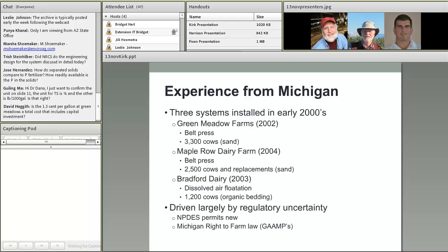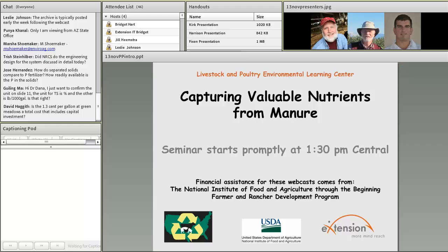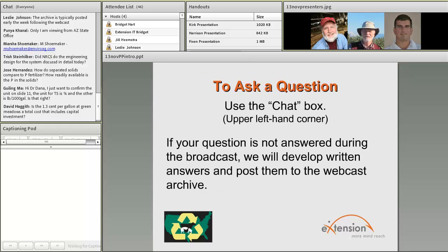And then Dave Haggis has asked, is the 1.3 cents per gallon at Green Meadows a total cost that includes the capital investment, or is that just operating cost? Just the chemical cost. So total cost, like I said, is probably more in the range of 2 to 2.5 cents per gallon. Okay. And there was some work that Kurt Gooch and I did at Cornell probably 8 years ago on total cost, and I can dig that up if you'd like. Okay.